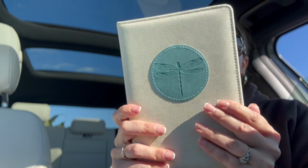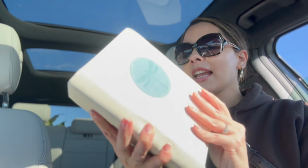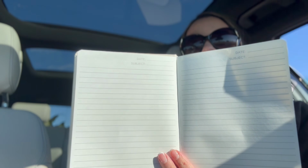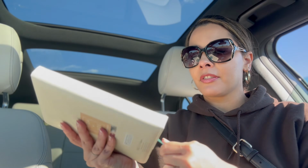It feels so natural and nice. I love writing down my feelings. I love that it has the date and the subject already in there. 400 pages of just beautiful, heartfelt memories that I hope my children read when I'm passed away and gone.